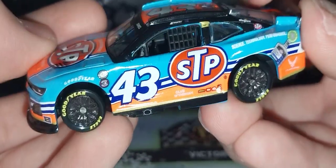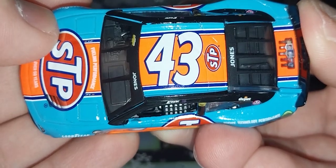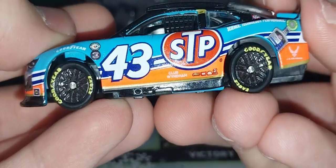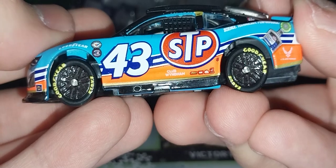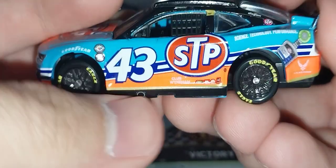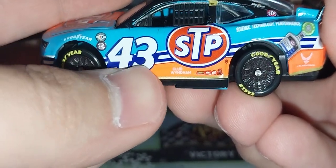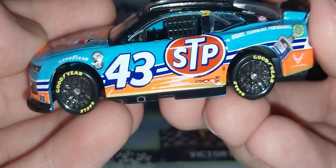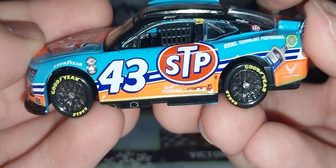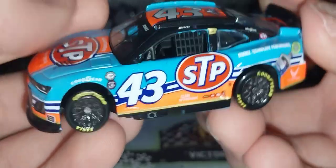STP Racing Fuels. Of course, the top of the car, you got the dark blue outline with the white number fill-in with the iconic 43, and it's going to be the same way on the door, except when the white middle stripe starts, it's going to cut off right there, and the rest of it's going to be dark blue underneath, so the white stripe isn't crossing through the white 43. That's a good design decision. It was going to clash if they didn't do that, so looks good to me.